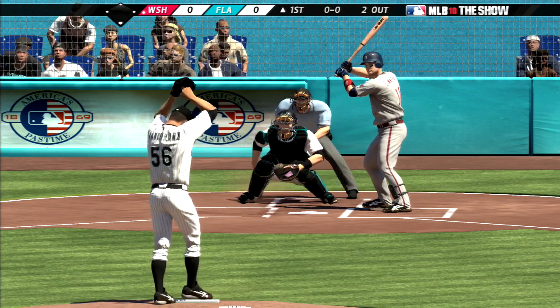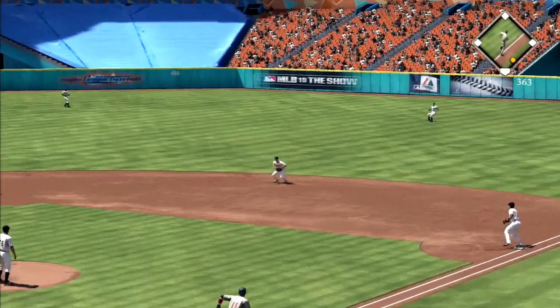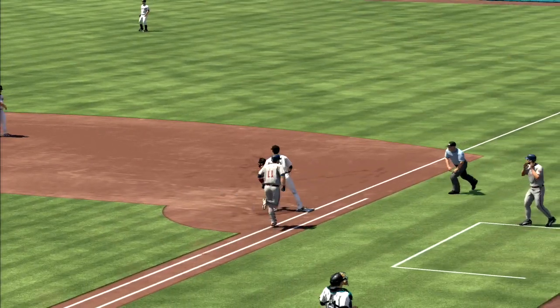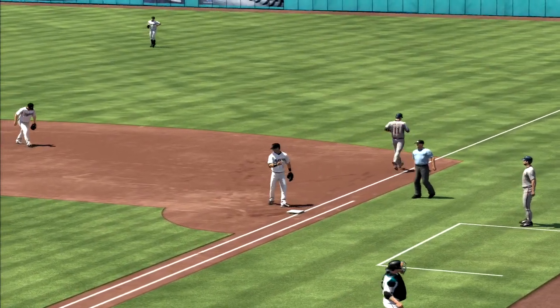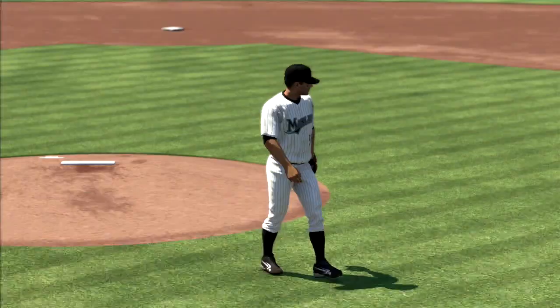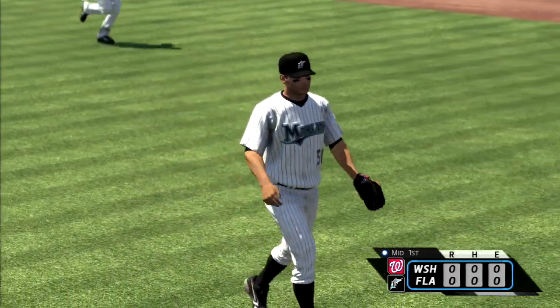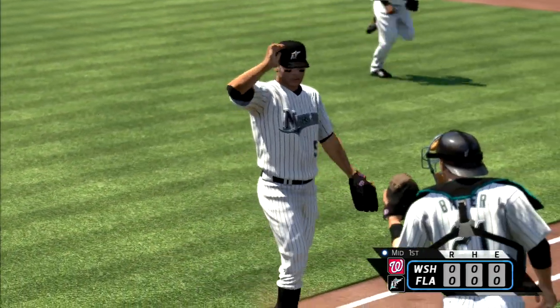Now the first pitch. Got him lunging that time as he pushes one on the ground to second. Throw in time, and the side is retired. Nothing happening that half of the inning against Rick VandenHurk. And now the Marlins will have a crack at things. No score.